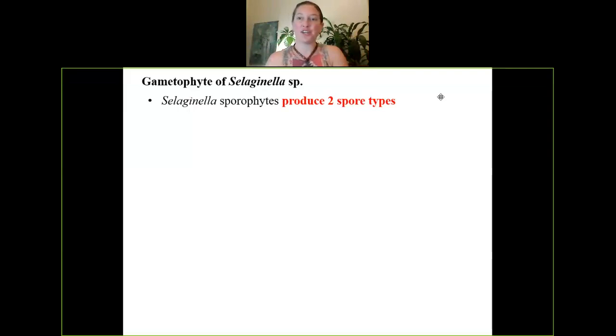So this is where we have a little change here. All the plants we've looked at so far, right? Mosses, liverworts, hornworts, ferns, lycopodium, all of those so far have sporophyte plants that only produce one spore type. But Selaginella has an evolutionary leap in that now it produces two spore types. And I'll show you why that's important.